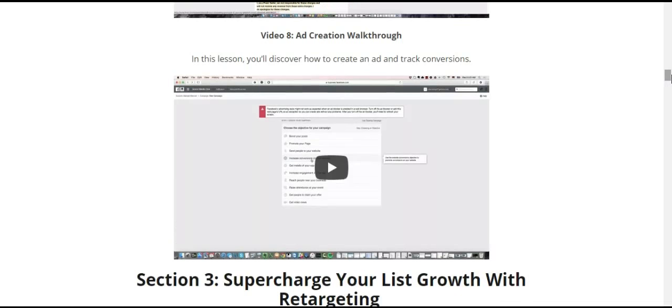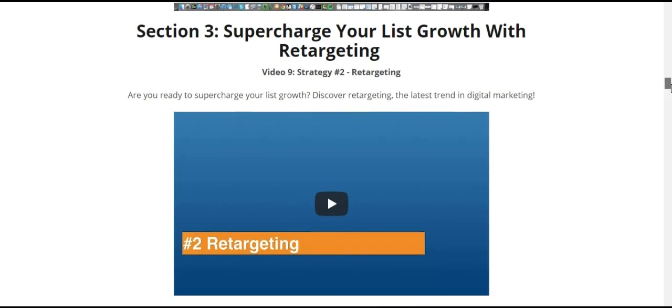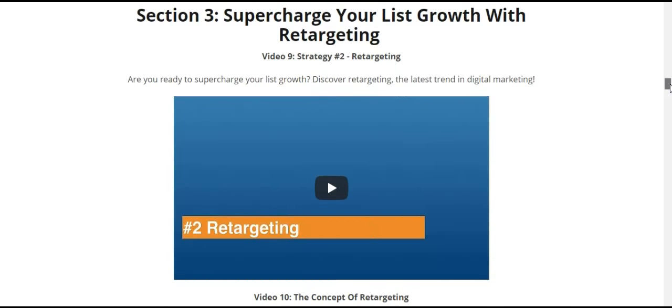It's a very simple walkthrough process where they help you understand ad creation, which is very important, because Facebook has various rules and regulations on what you need to post and what you should not post. In order to avoid having your ads suspended or not approved, Fergal teaches you about ad creation. Along with that, you can see a section on supercharging how to grow your list with retargeting, which is one of the most important aspects of this Pinnacle product.